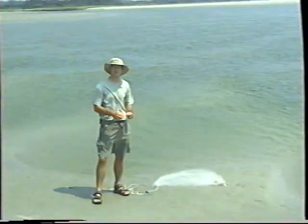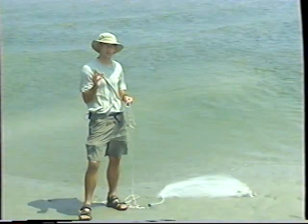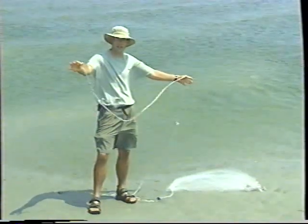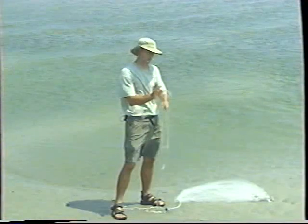Now for one of the most unique ways to catch fish along the Grand Strand, and that is using a throw net properly. To use a throw net properly, you need to know the parts of the throw net. First, you have what's called the lead line, which is in my hand here, that has a hoop around the top for putting your wrist through.